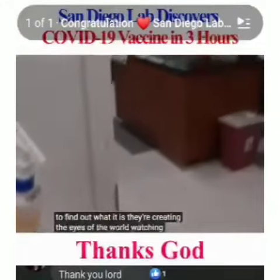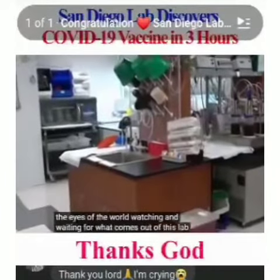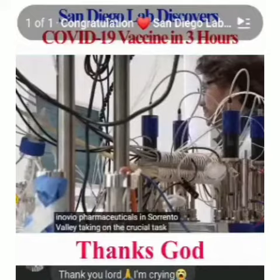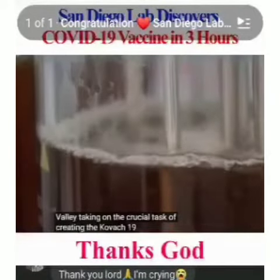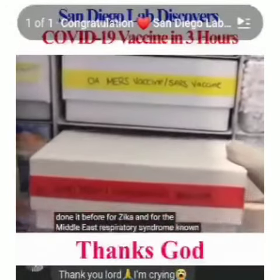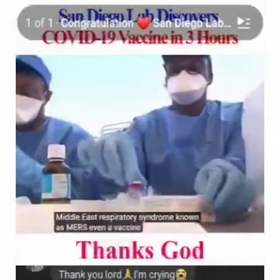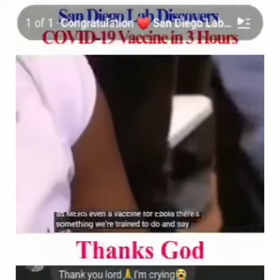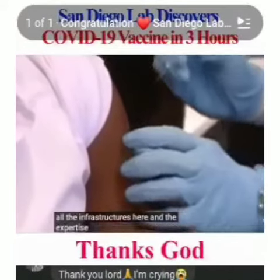The eyes of the world watching and waiting for what comes out of this lab. Inovio Pharmaceuticals in Sorrento Valley taking on the crucial task of creating the COVID-19 vaccine. They've done it before for Zika and for the Middle East respiratory syndrome known as MERS, even a vaccine for Ebola. It's something we're trained to do, and all the infrastructure's here and the expertise is in-house.